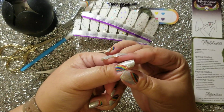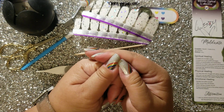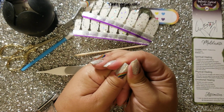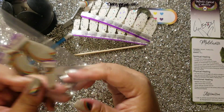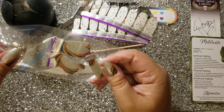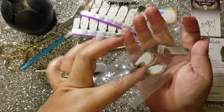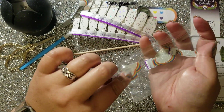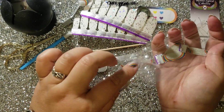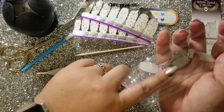Alright, is this going to bother me? I feel like that's really going to bother me because my nail is exposed right there. I might have to put something over that. Yeah, let's do some patchwork, because I just know me, and I will definitely be picking at that if I don't cover it up. So let's do that before we put the stars on.